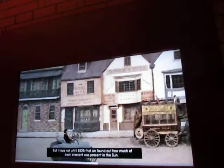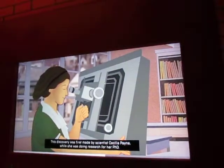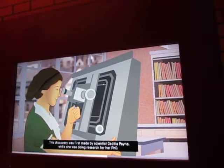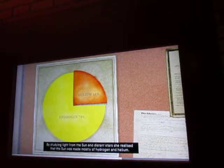But it was not until 1925 that we found out how much of each element was present in the sun. This discovery was first made by scientist Cecilia Payne while she was doing research for her PhD. By studying light from the sun and distant stars, she realized that the sun was made mostly of hydrogen and helium.